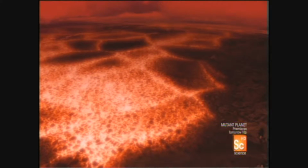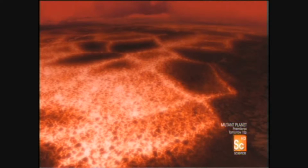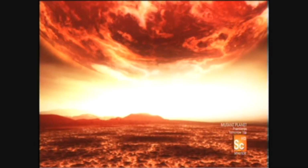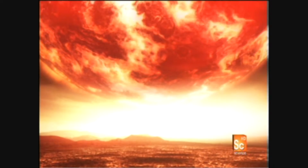Temperatures here on Earth will reach thousands of degrees. The oceans will boil, the mountains will melt, and we'll have the last nice day on the planet Earth. Then, the bloated star will engulf the Earth.